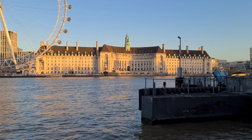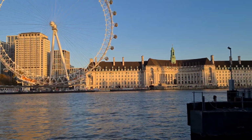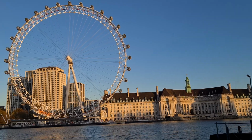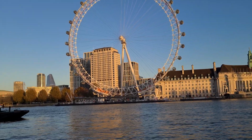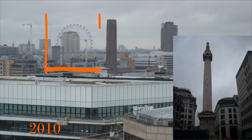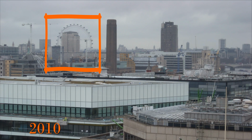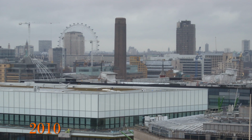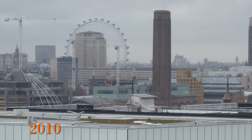To demonstrate how the Shell building and London Eye really stand out from different locations, here are some other views. Obviously from the north bank of the Thames it is clear, but this is a shot from the Monument in 2010, looking over London, past Tate Modern before the extension, and then we can see the wheel and clearly the Shell Tower.